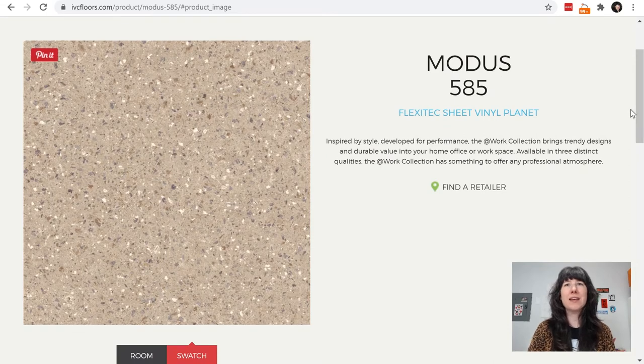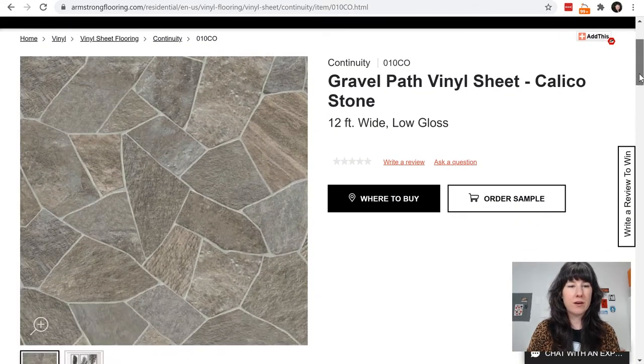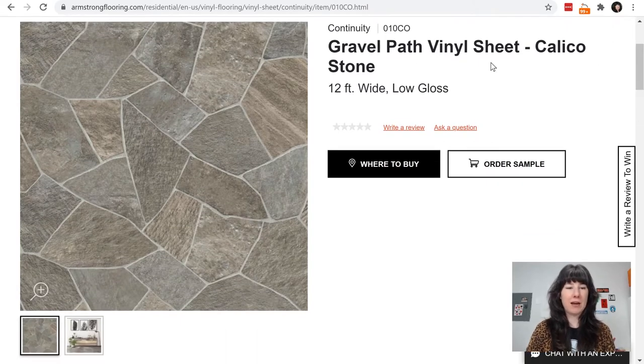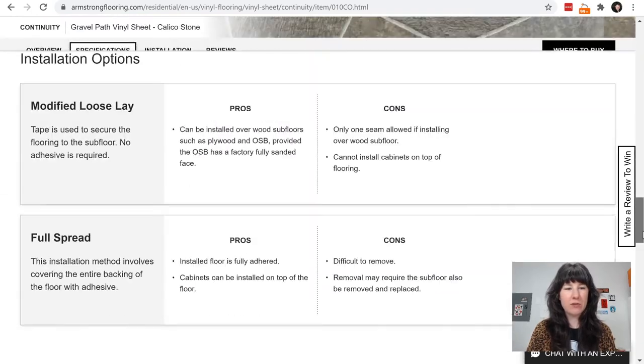So next in a stone category, because that's what I'm considering this, is this one from Armstrong. And I'm sure you guys are looking at this and you're like, oh my God, that is absolutely disgusting. But I'm telling you, the stone look is coming back. Here is a picture of it in an entryway or a foyer, and see how it can look contemporary and modern. I'm envisioning this in an entryway, in like a mid-century house, or even not. There's another version, Calico is this colorway.